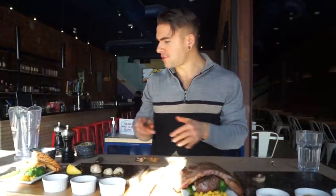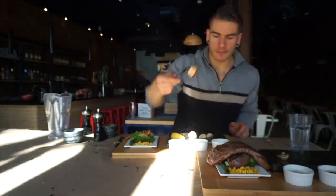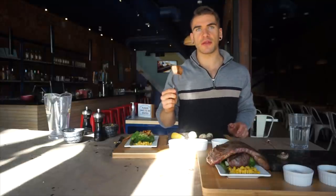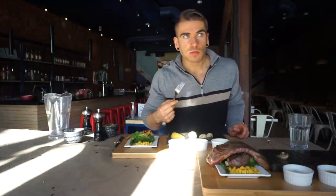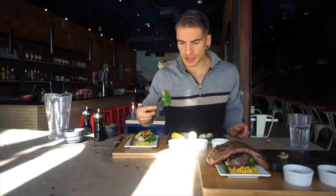That's phenomenal. Yeah, it's perfectly cooked. Like medium. You don't even need anything on the salmon besides the salt. A little salt, pepper. Just such a nice flavor.